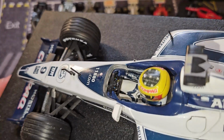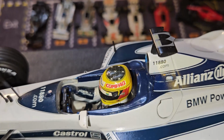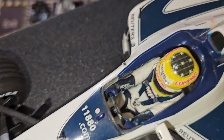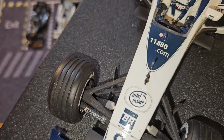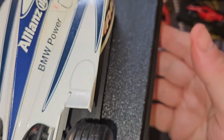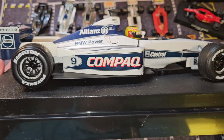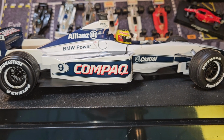Again, 1/18 scale, so we have a little bit more details on the steering wheel. We have a really nice driver, buckled with seat belts. All those logos which should be there are there. This model is part of a collection I got on Vinted France for a very low price.